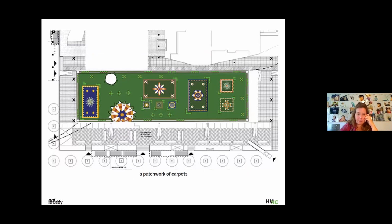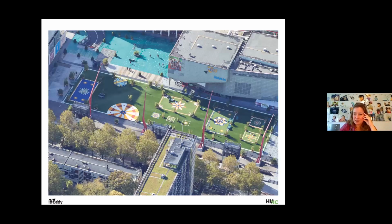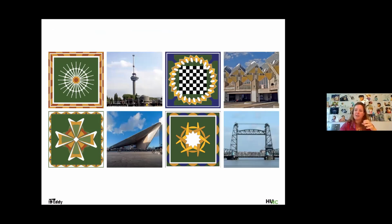So this is the design from above, and I like this picture because it shows you that we work quite accurately. This is an aerial shot. You can see that we followed the design spot on. Remember that West 8 made references to Rotterdam in the 90s with the identity of Rotterdam at the time. And we wanted to honor that. So we also made references to the city, and to the architecture of the city. The tall tower is called the Euromast, so we put it in a smaller carpet. The picture below is the central station, the famous cubic houses, and a very old bridge, which is not working anymore, but is very loved by the locals. So we put them all into designs for the separate carpets.